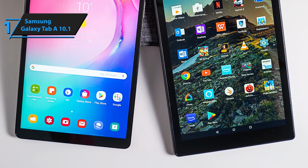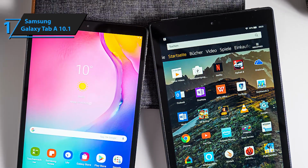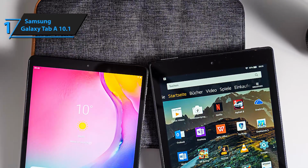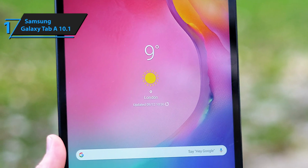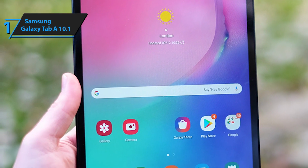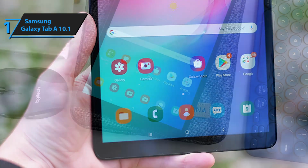This tablet comes with a pre-installed Android 9 Pie operating system. It's absolutely great in terms of functionality and reliability, and it's generally pretty fast, especially in comparison to other budget tablets. You'll get a 10.1-inch Full HD screen to enjoy your favorite movies and games, but even more importantly, the Galaxy Tab 10.1 sports Dolby Atmos surround sound technology. This means that it both looks and sounds absolutely amazing.